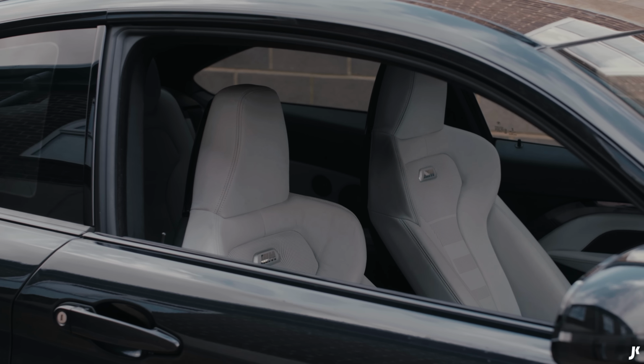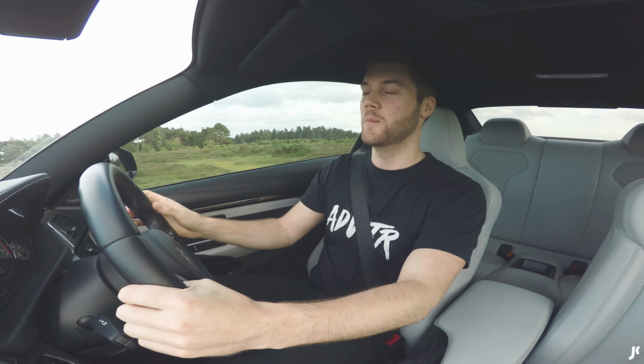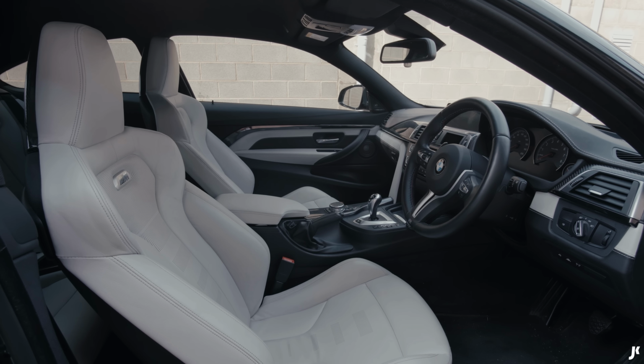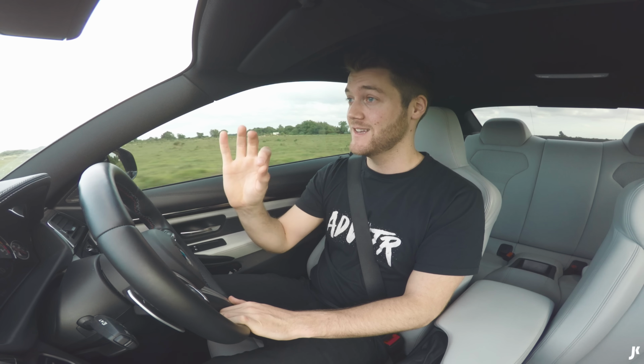We've got fully adjustable heated seats, we've got heated steering wheel, which is something that I didn't think I would like, but now I've got it, I would never get another car without it. I went for the extended leather package, which basically means that pretty much everything on the inside of this car is leather. And man, BMW leather, it's good stuff.